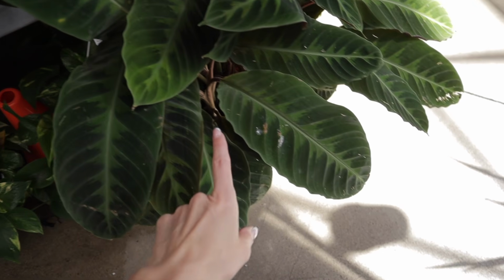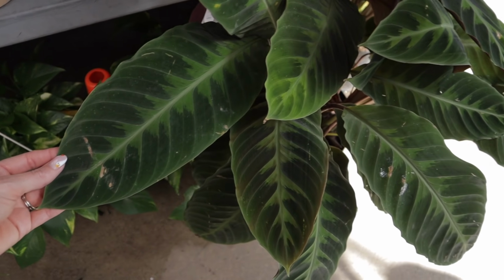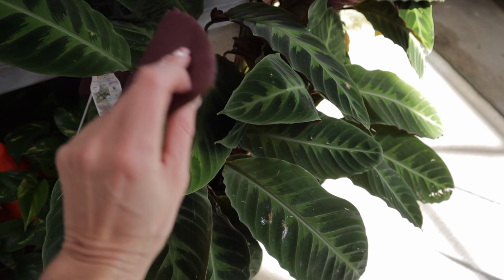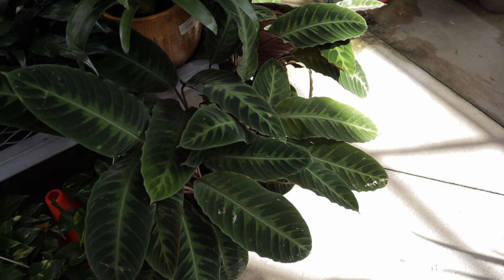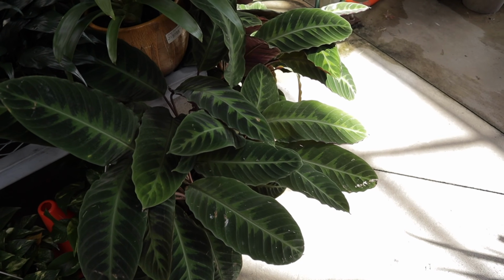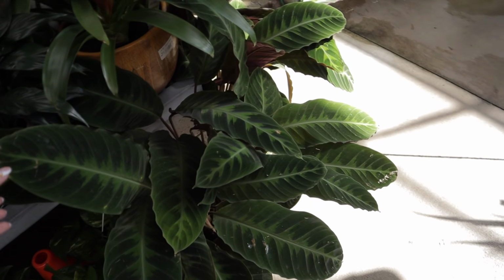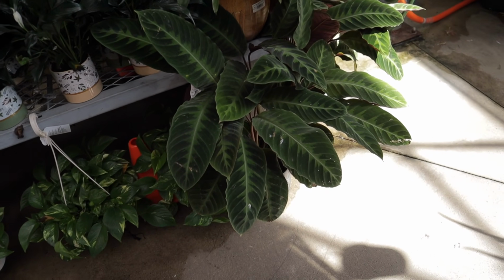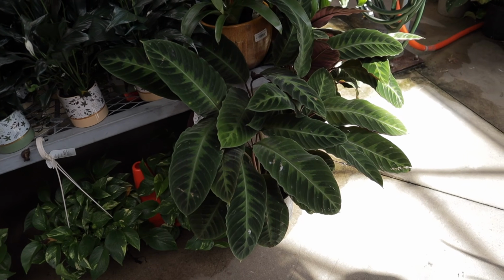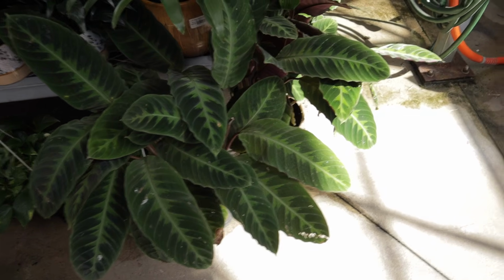Aren't they so beautiful? Don't mind the bird poop. But these are so freaking beautiful. They have red on the backs. Now, Calathea, use distilled water only or rainwater, and keep them consistently moist. Try to give them as much humidity as you can. They are pet friendly. Oh, if I was in Grand Rapids and I could get this plant, I would. Wow. That's a great find. I can't believe how huge these are.